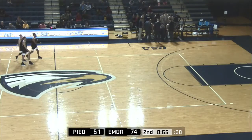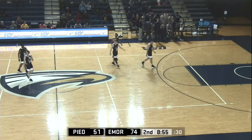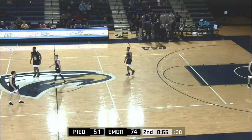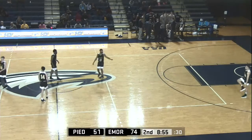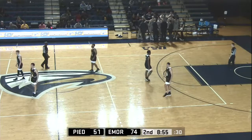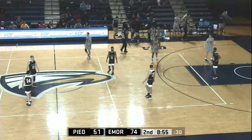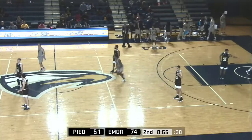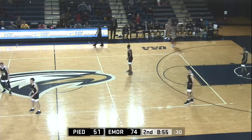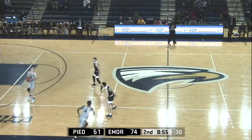We quickly check the 3-point shooting. Emory is now 11 of 27 for 40.7%, which is just about the average for the season. But as I mentioned in the first half, they were 5 of 17. And so now it's all the way up to 11 of 27, a very respectable 40.7% from the home run arc for the Emory Eagles, and they have increased their lead from 11 points at 40 to 29 at the half to 23 points right now at 74 to 51.